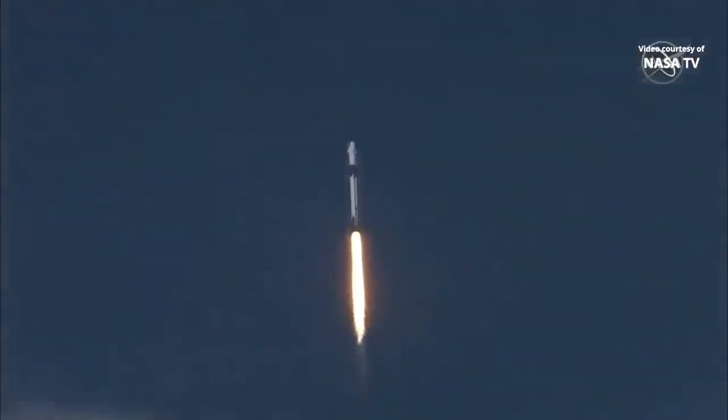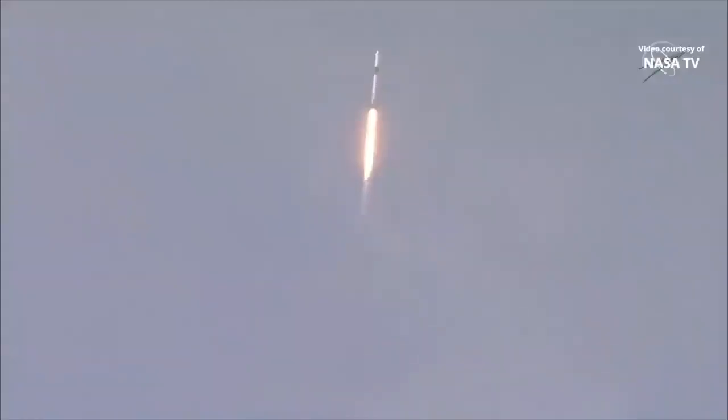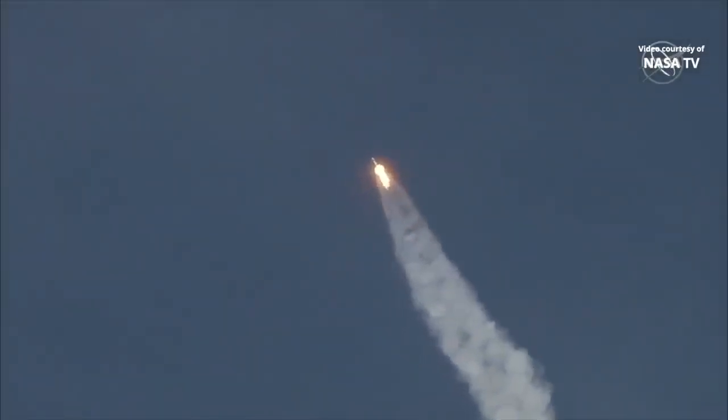Falcon power tone nominal. M1D throttle down. We're throttling down to get ready for the period of maximum dynamic pressure. We're in the throttle locker. Reports say all systems are go. Vehicle is supersonic. We've exceeded Mach 1 on the Falcon 9. M1D throttle up. We're throttling back up to full power as we bring the max gear.